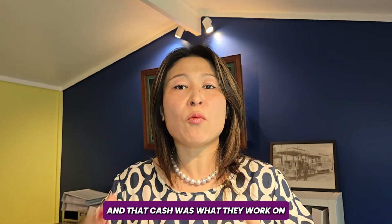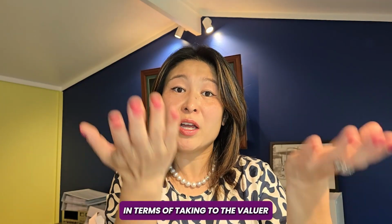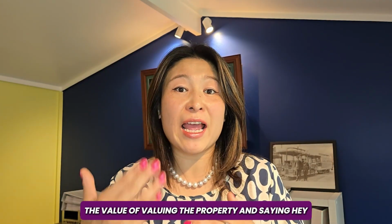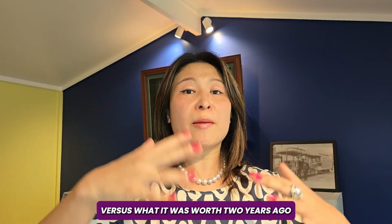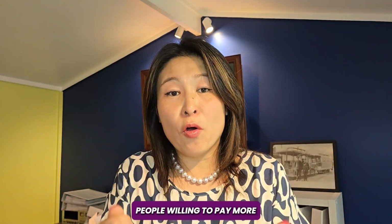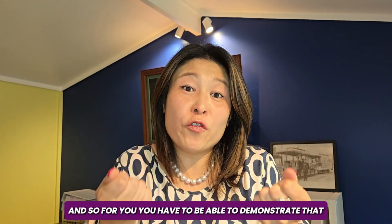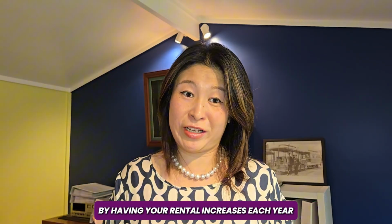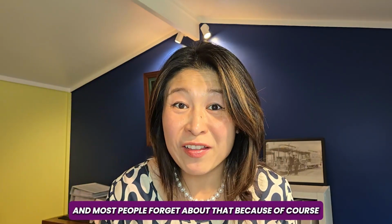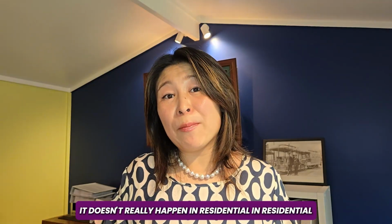And that cash flow is what they work on in terms of taking it to the valuer, the valuer valuing the property and saying, hey, the property is now worth X versus what it was worth two years ago, simply because the market has changed, the demand has changed, and now people are willing to pay more for that particular type of property. And so you have to be able to demonstrate that by having your rental increases each year. And most people forget about that because, of course, it doesn't really happen in residential.